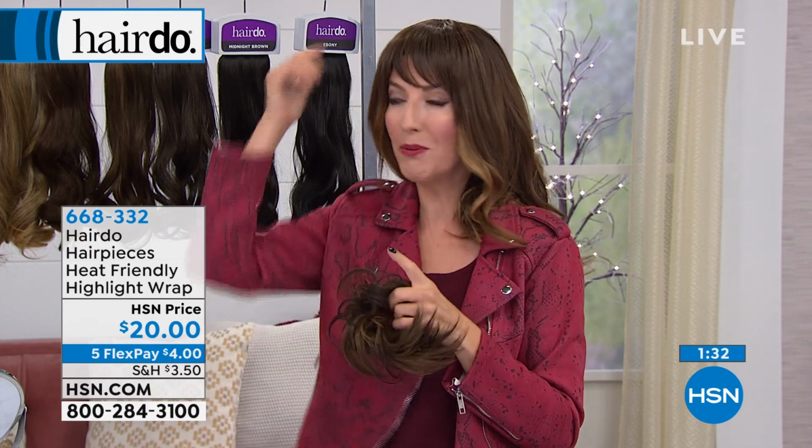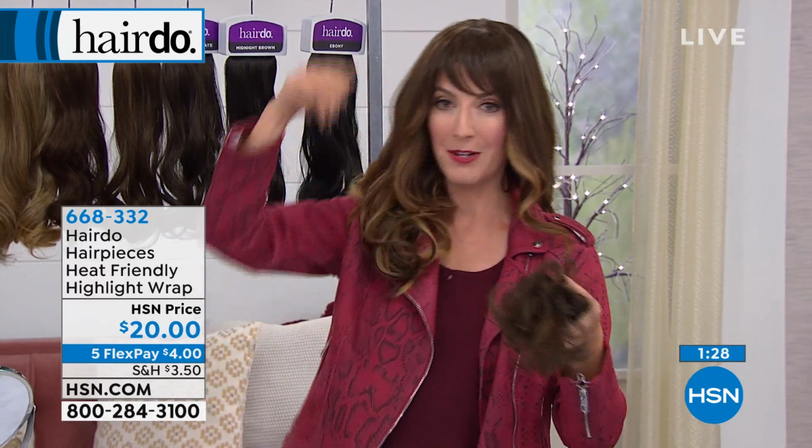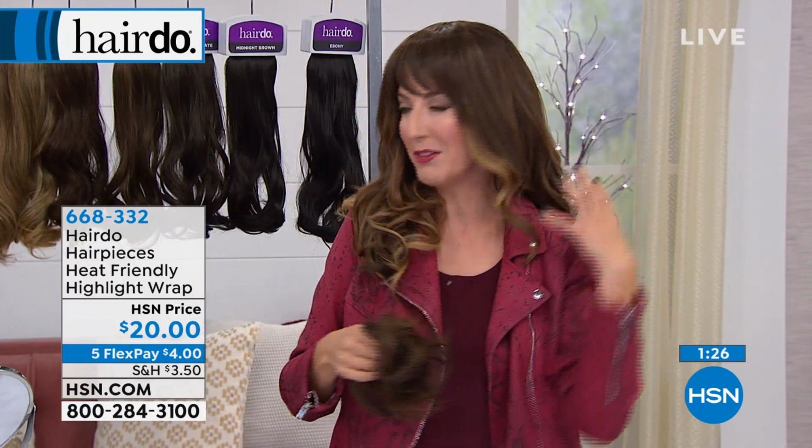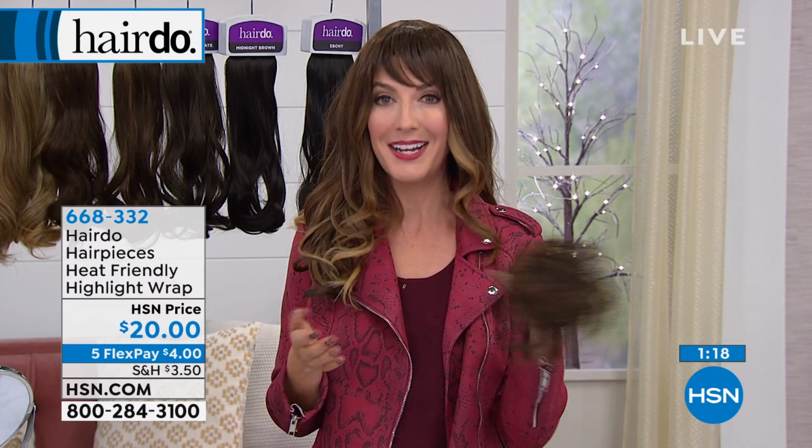And if it can save you time from washing and blow drying your hair, sign me up for these little hairdos anytime. If it can save you from damaging your hair, maybe you're not doing as much back combing, maybe you're not doing as much blow drying, maybe you're not getting out the flat iron or the curling iron, or it's saving you a trip to the salon. It's saving you money in the long run. These are perfect solutions. Check out the entire collection online at hsn.com.